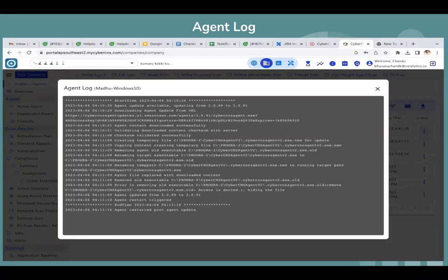This will help us going forward to see if there are any upgrades failing for any reason. The only case where we've seen this fail is if some EDR or antivirus comes in and terminates the executable halfway through, and then it is unable to restart. That's the case that we have seen. But we have put this in so that we can get good telemetry on this. And in case there is any issue, we can fix those issues.